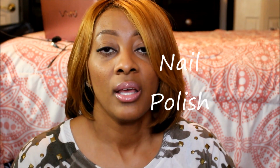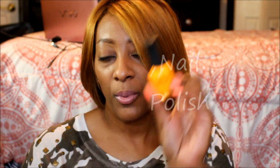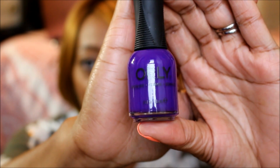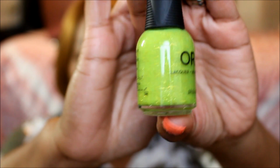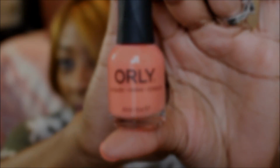Okay, and then from Sally's, I picked up a whole bunch of nail polishes. I went on a nail polish kick. I picked up Tropical Pop. This is a very pretty vibrant orange, and I'll bring it in so that you can see it. And that's Tropical Pop. All right, here's another one, and this is called Saturated, and it's a very pretty purple. Orly, and this is called Lush, and I like it because it's a very pretty green and it has gold strips in it. A pretty peachy with gold shimmer, and this is called Cheeky.